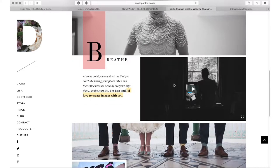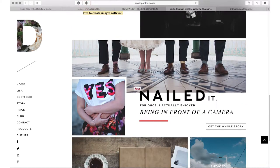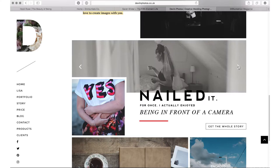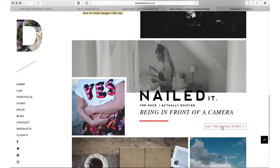Here is a video, a Vimeo video embedded here on the right side. And underneath that, she's got a slider. You can click through the images. And it's a very clever use of copy, this website. It says, yes, when it's a photograph, nailed it. For once, I actually enjoyed being in front of a camera. And underneath that is a call to action, get the whole story. So you want to click there to read more about this.